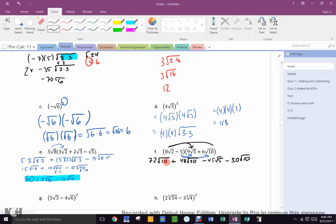What's 10? That doesn't simplify. It's 2 and 5. But it works there, doesn't it? So I do 72 minus 30. What's that? 42 root 10. And they're taken care of.